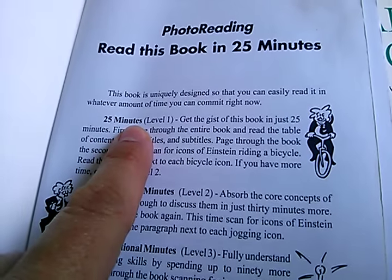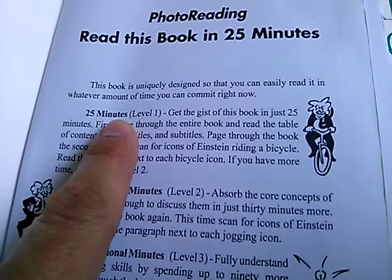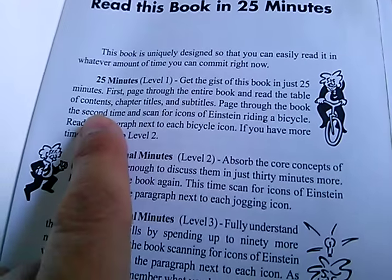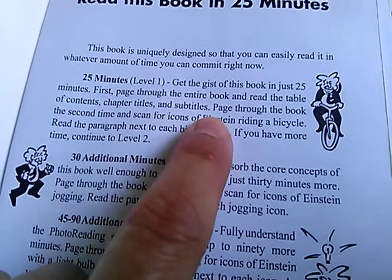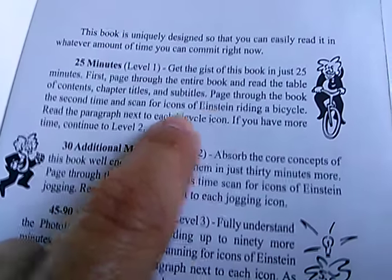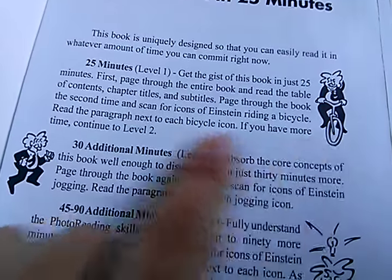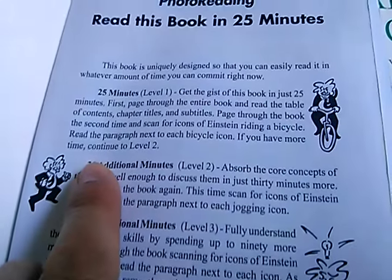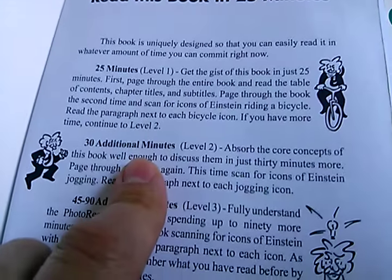But he basically breaks down the different things you can expect. By photo reading it, you're at the first level, okay? You get the gist of the book in about 25 minutes. First page through the entire book, read the table of contents, chapter titles, subtitles, page through the book the second time and scan for icons of Einstein riding a bicycle. Read the paragraph next to each bicycle icon. If you have more time, then continue to level 2.